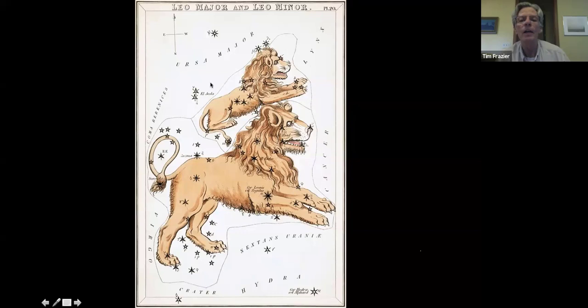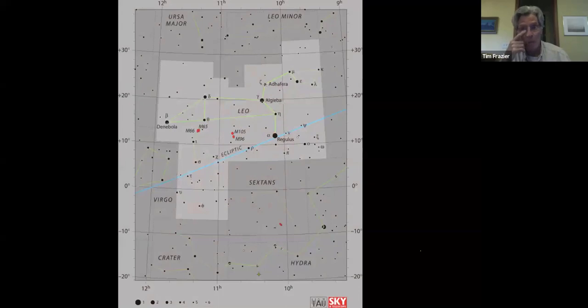And we see Leo Minor here, which is a very dim constellation. I've never really patterned this one at all, but Leo is certainly very obvious. Now, if I look at a star map of Leo, this is what I'll see. Here's Regulus. Here's the body of Leo the Lion, Nebula. And we're seeing some M objects, some things that Messier had identified: M105 and 96, M65 and 66.